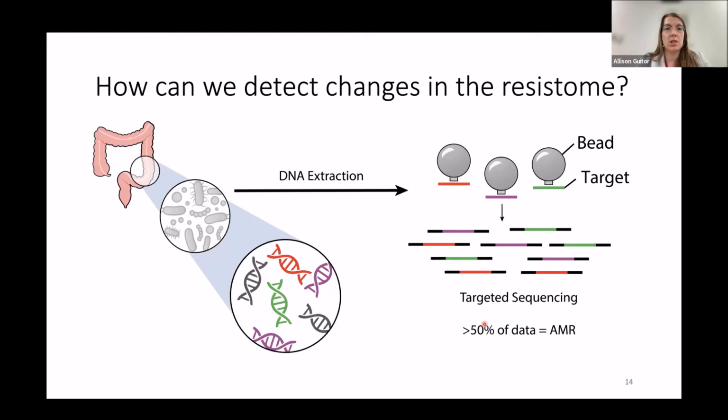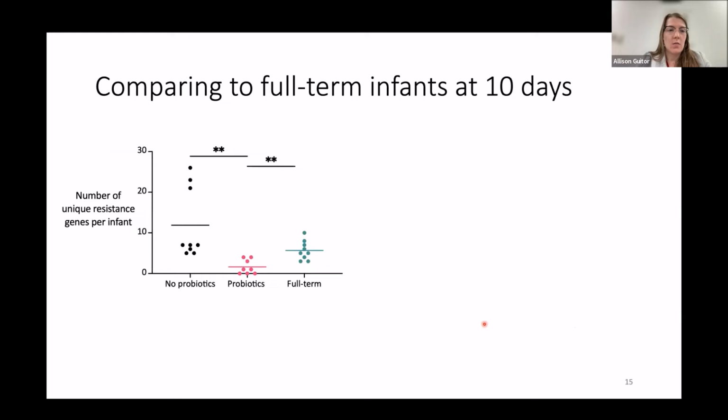I can compare the resistance genes that I see in these different groups to see if there's any difference. What I'm showing you here is the number of resistance genes that I found, where each dot represents an individual infant, and I separated it based on the 3 cohorts that I have. This is at an early age for the preterm infants and at 10 days of age for the full-term infants. You can see that in a few of the infants, there's an increased number of resistance genes that we only see in that cohort, suggesting there's some difference in the diversity of resistance genes that we see in infants that did not receive probiotics versus those that did.